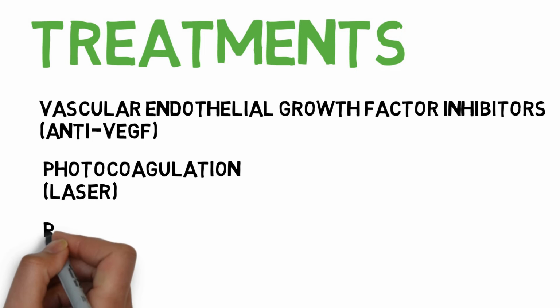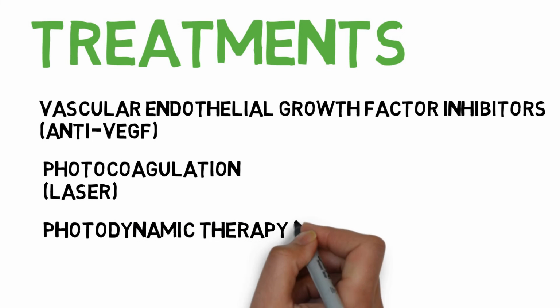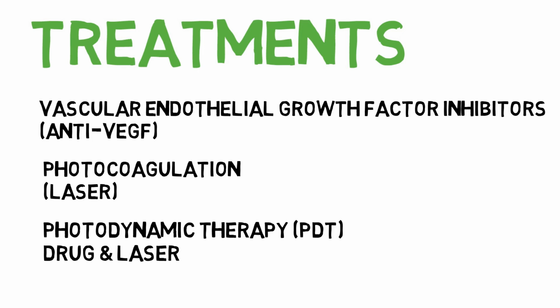And photodynamic therapy, where a special drug is introduced into these new vessels. Combined with a laser, both the drug and the laser seal the vessels whilst leaving the rest of the retina relatively unaffected. It's not all doom and gloom though.